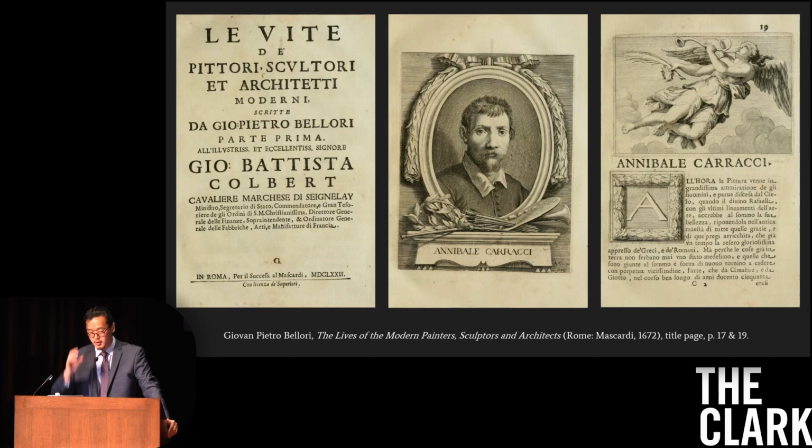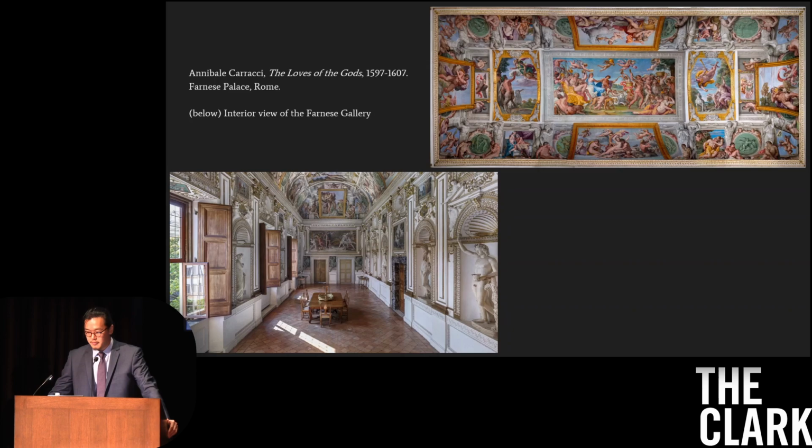The painting is a Baroque spectacle, filling every inch of space. Carracci turned the vaulted ceiling into an illusionistic canvas, painted with pseudo-marble sculpture, bronze relief, and framed canvases. They decorate 13 narrative scenes depicting the loves of the ancient gods, with stories drawn from a variety of classical sources.